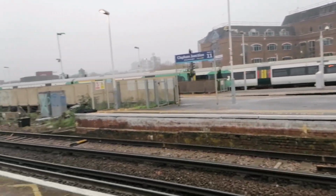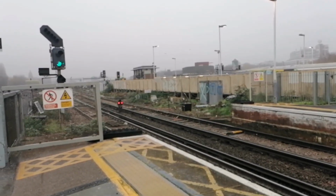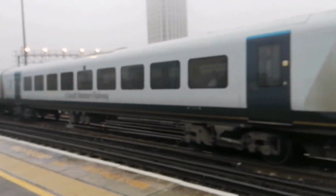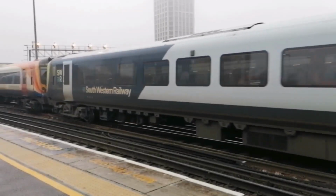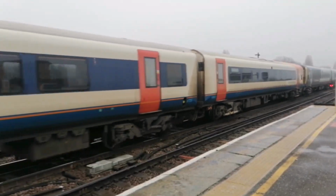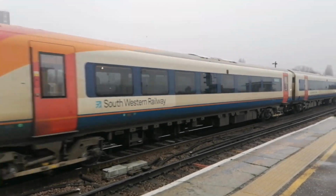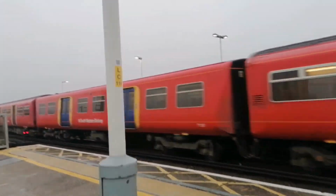Lovely turn from somebody, I'm not really sure why. Perfect. That's going to London Victoria as it accelerates away. Nice. Departing is 444018, coupled with 444013. I think that's working the service from Portsmouth, I think. Whilst a 455 something comes in.